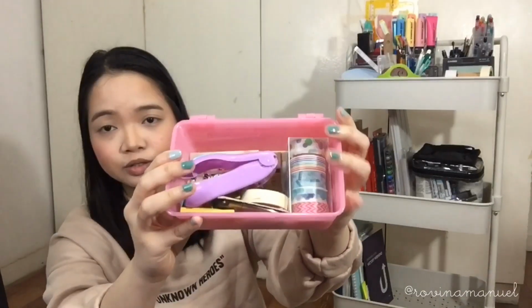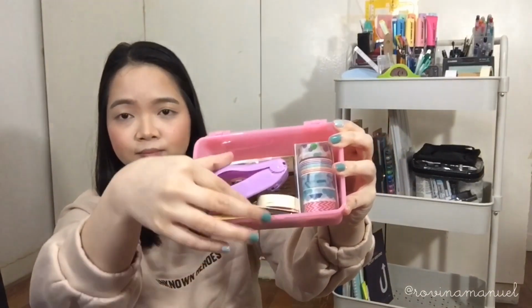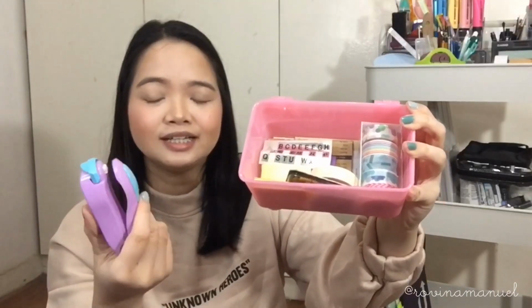Dito ko nilalagay yung mga supplies ko na hindi ko masyadong nagagamit, like washi tapes, extra masking tape. Ito pang seal to, pero hindi ko pa siya na-try gamitin kasi hindi ko alam. Binili ko lang siya, pero hindi ko pa siya tinry. Stickers, mga sticky notes, ganyan. Nilalagay ko sila dito. Okay, so now let's move on to the second layer.